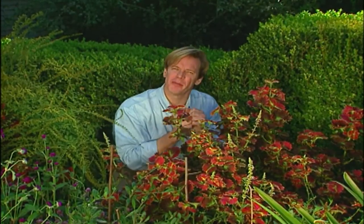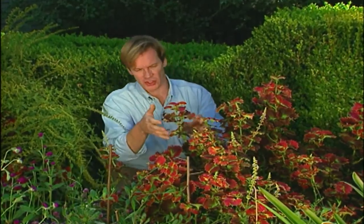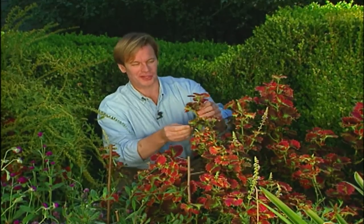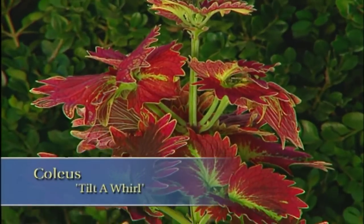You know, there's something about color that just seizes our imagination. For me, it just draws me in. It's the perfect accent for an entry. Just look at this wonderful coleus called Tilt-A-Whirl. It's one of my favorites. Just look at the rich variety of hues in the leaves. Now, you don't have to have a lot of space to enjoy color like this. I designed two containers, one for sun and one for shade, that are full of lots of color, and they're perfect for accenting an entry.